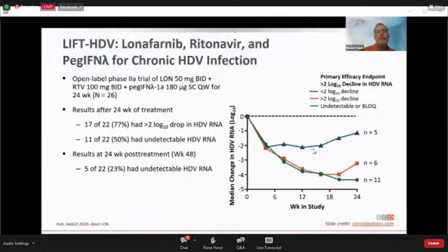We'll get back to bulevirtide in a moment, but I'm now going to shift to lonafarnib, ritonavir, which boosts lonafarnib levels by inhibiting cytochrome P450 and combining with an innovative new product, pegylated interferon lambda. And you can see that we have a substantial number of patients with undetectable or below limit of quantification, showing a benefit of combined interferon and lonafarnib treatment.